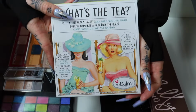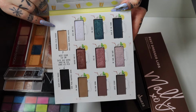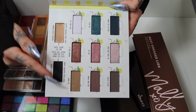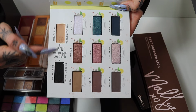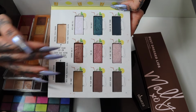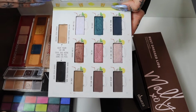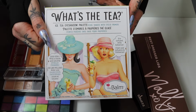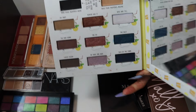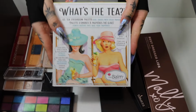And then the What's the Tea palette. This is by The Balm. And I think at the time this didn't bug me, but the way they set this one up, so much wasted space. Why would they only put 2 shades here in the end? I mean, I kind of get what they were doing, like the base shades, yes, totally. But there's just so much room all around where they just put like cardboard. And then they have it facing this way with a picture, and then you open it up and it's supposed to be like this way with the shades. I don't know, little details, but that kind of bugged me, so this is gonna go.